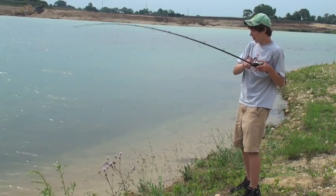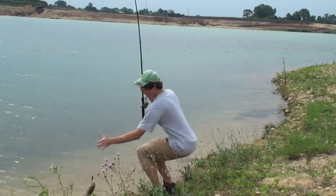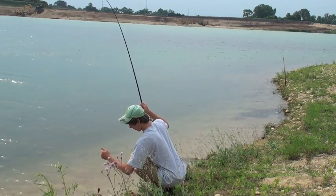Oh, that's a good one. Oh, you come off that hook. That's a good smallmouth. Wow. On the crankbait, that's a lot of fun.